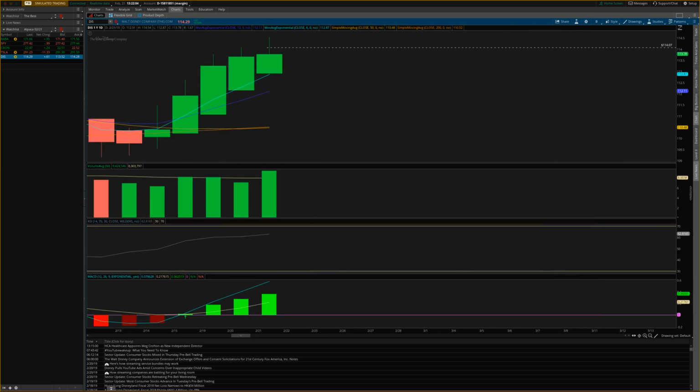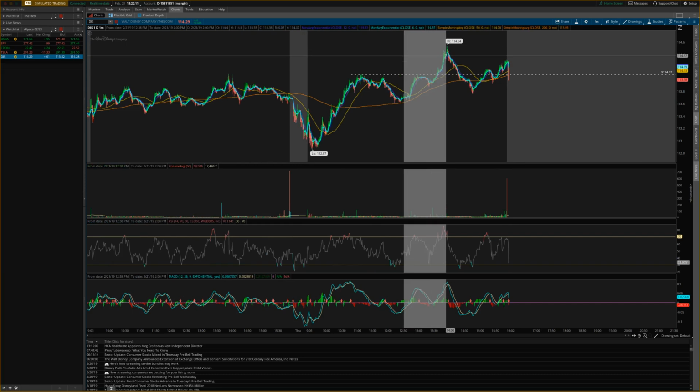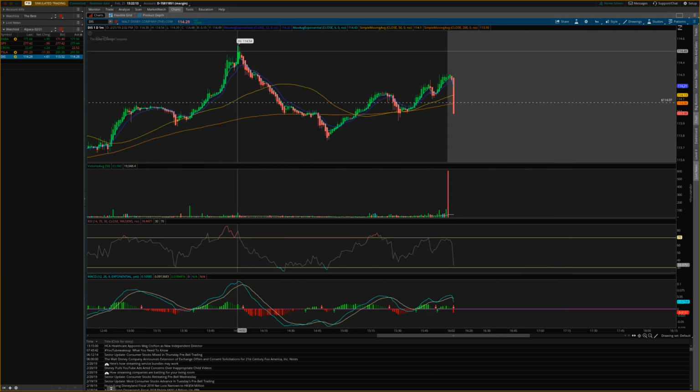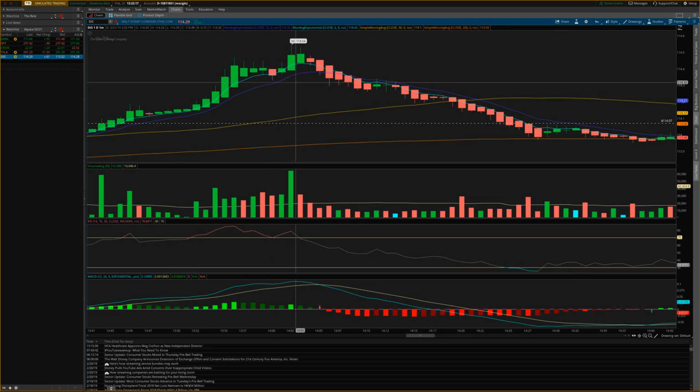But if you did enter and you exited, let's go back to the 1 minute. Where would you have exited this play? Well, this is when you're doing kind of scalps or just shorter term plays. You would have exited right around here when both EMAs crossed over, right? Because now it built a little bit of a support level right around here. It broke it and it came all the way down.